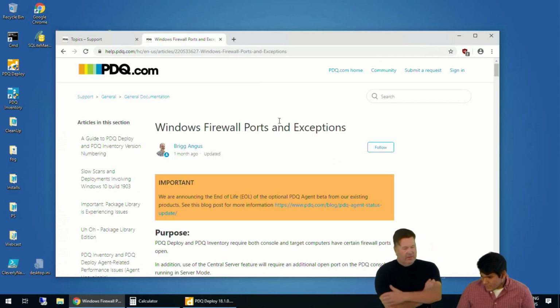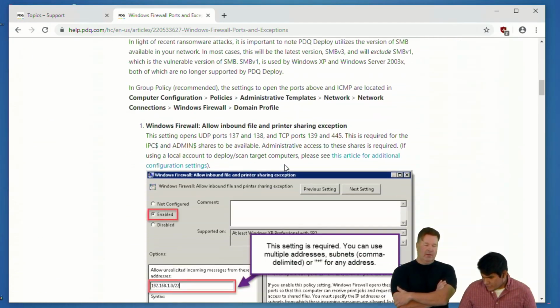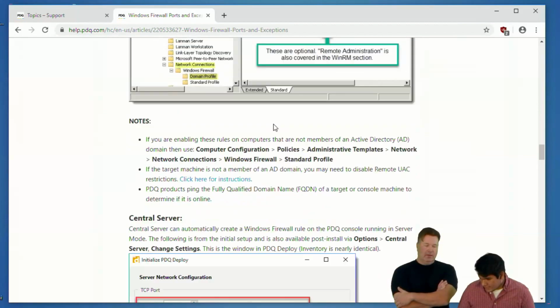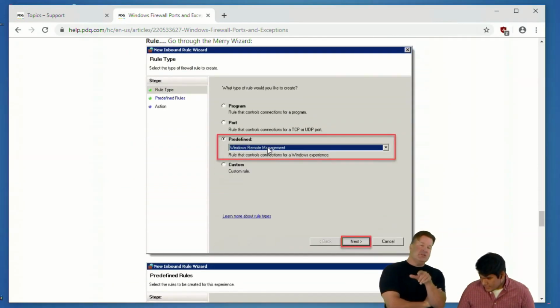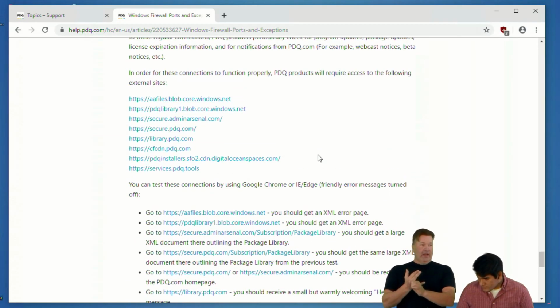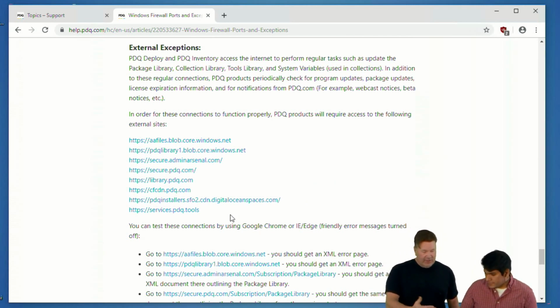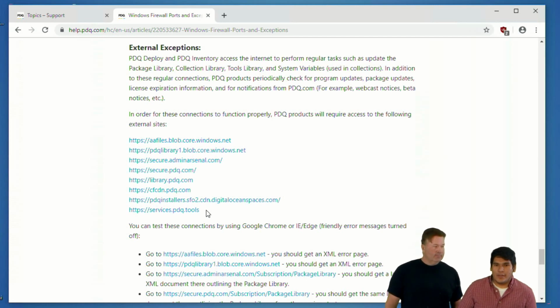We've been getting a lot of reports that the check for updates has been failing, and that is most likely due to this new domain that we've added here at the bottom of the site. Now, while he's scrolling down, this is a great page to make sure you got all the ports that you need opened. There's a group policy object and some troubleshooting, and here are the external exceptions. What's new here is this new domain, services.pdq.tools, that was introduced with version 18. So for everybody that's on a lockdown network, if you can add this URL to your whitelists, it should help out with that issue if you're seeing the check for updates failed.